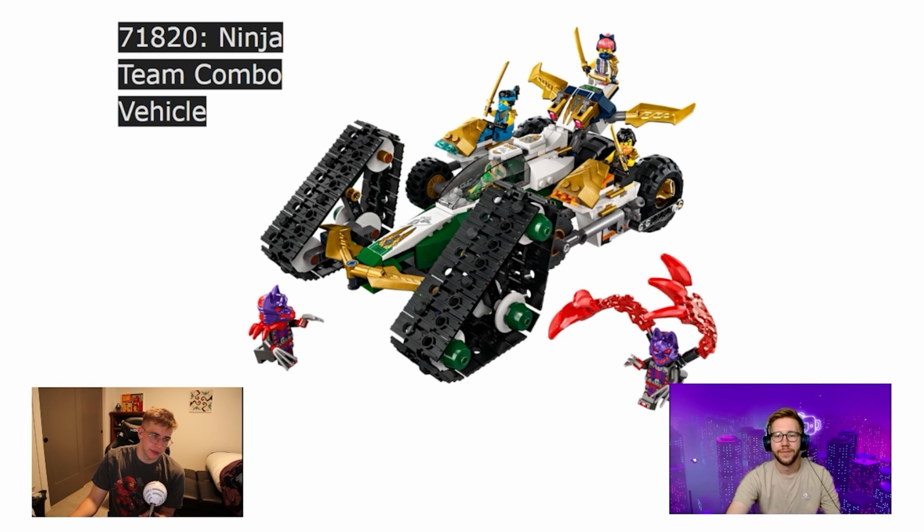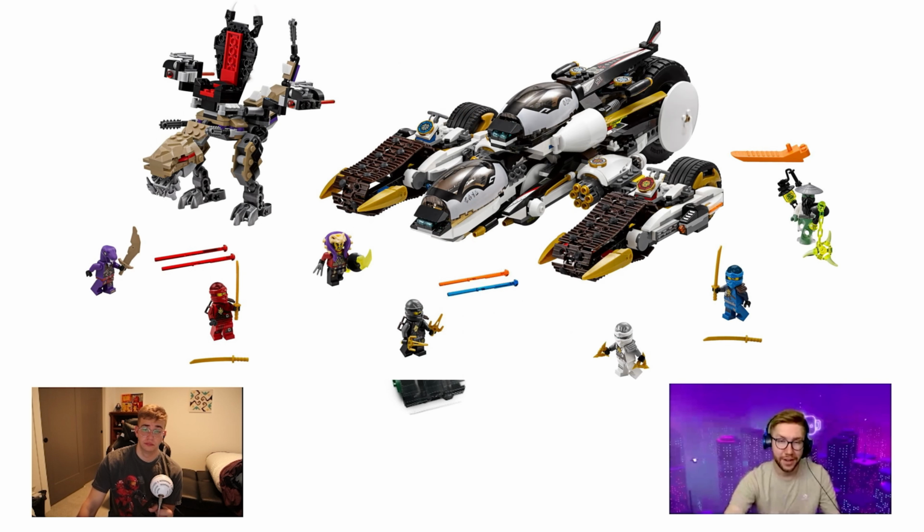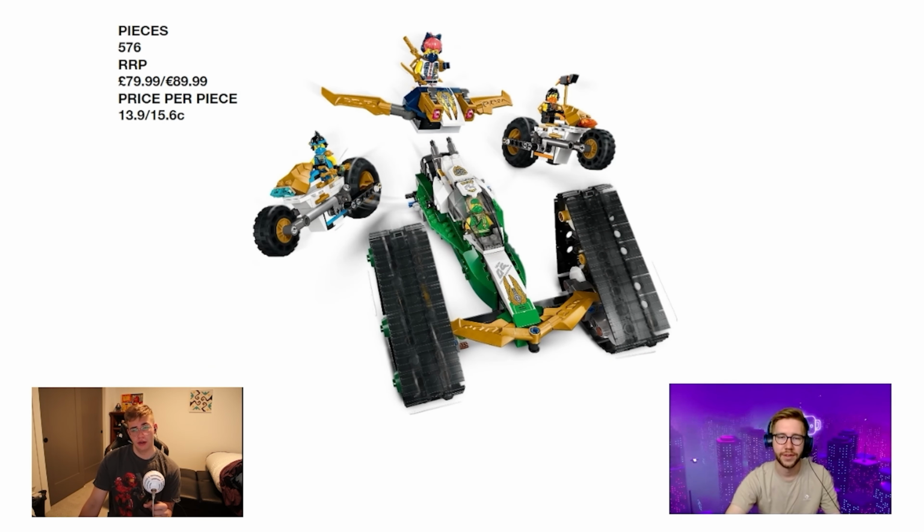Well, I have a trivia question for you then. How much did the Ultra Stealth Raider cost? The one that you have. The original Stealth Raider was $100, but it was also substantially bigger and had more side builds and stuff like that going on. So you're telling me it was $10 more than this one, which is $90, and had almost double the amount of pieces. And was just okay. Well, that's a little disappointing.